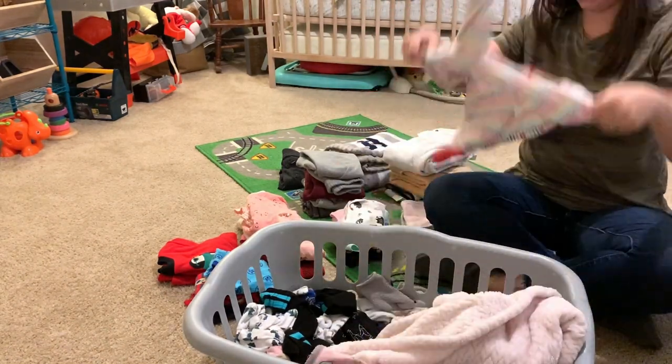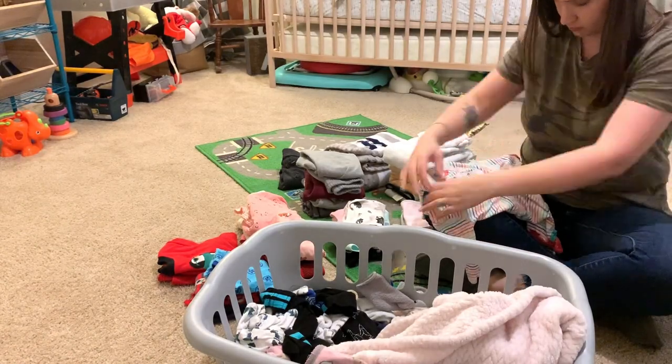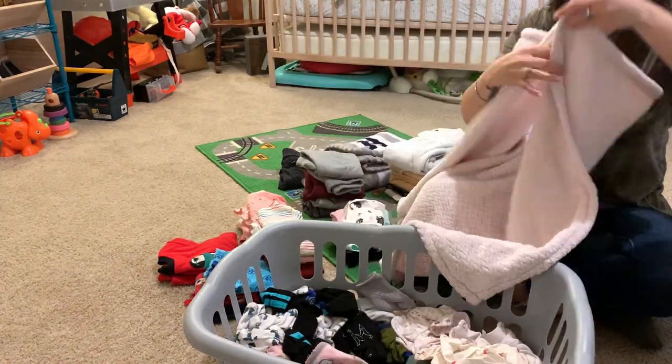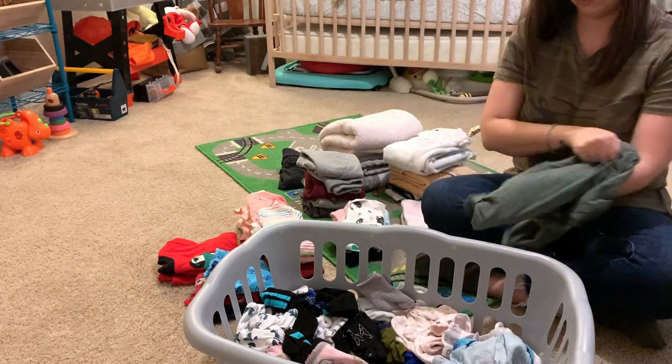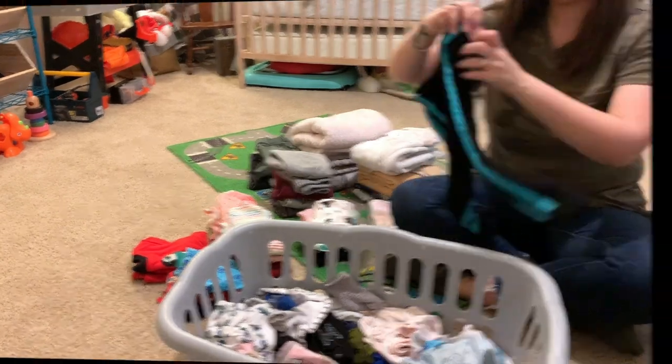Working on today is my son's room. So I'm folding the kids' laundry and then putting that away. And I'm also going to make his bed. I like to make his bed as well. It just makes his room feel so much cleaner, and I feel like it's nice for him to get in bed at night with a freshly made bed.